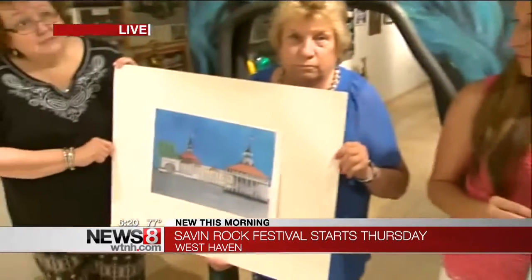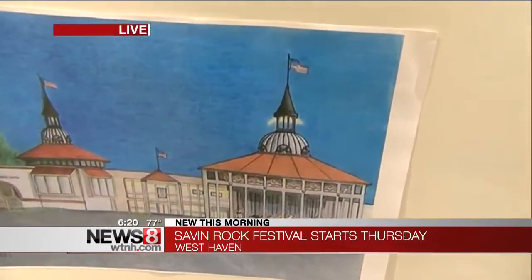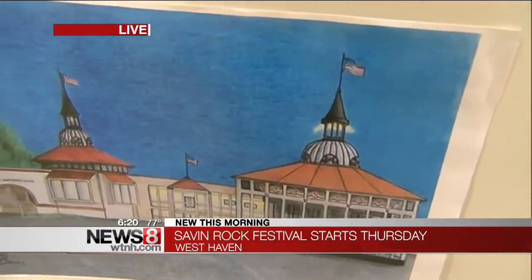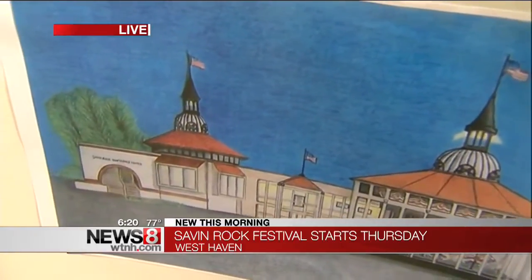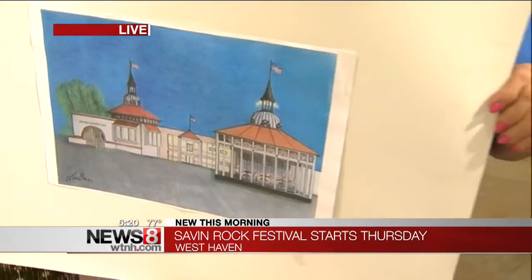Yes. The top of the buildings there are a rendition of the old Savin Rock Theater, which was built by the same builder that built Carnegie Hall in New York City. So there was a lot of history here. Absolutely.